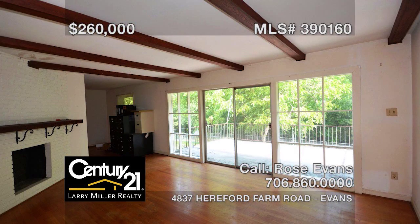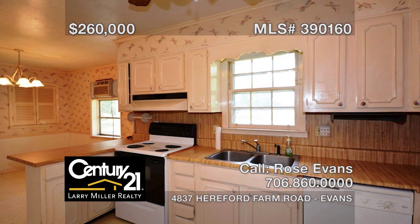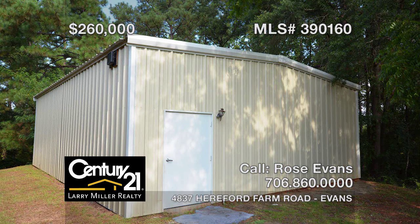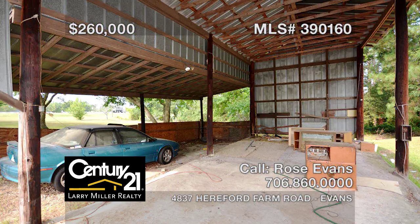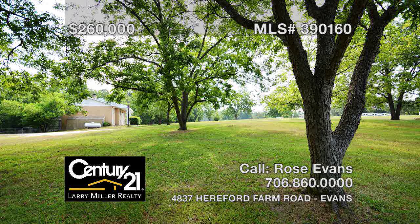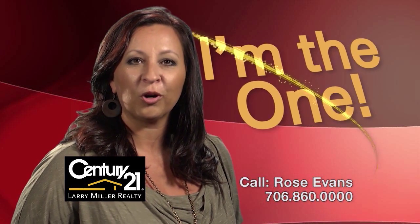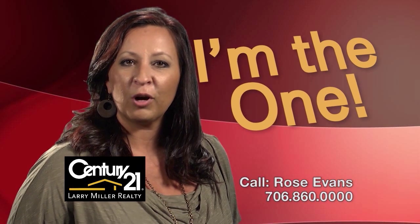Looking for acreage in the middle of Evans? This 11.26-acre parcel on the corner of Hereford Farm Road and Blanchard Road has a spacious home that could be renovated or removed to make room for a brand new home. There's a large workshop on the property, a fenced backyard, mature trees, a beautiful pond site on the back of the property, and best of all, road frontage on both Hereford Farm Road and Blanchard Road. Whether buying or selling, you'll need an agent who'll work hard for you. Call me, Rose Evans.